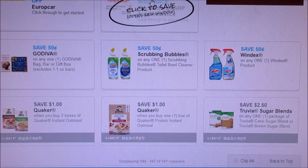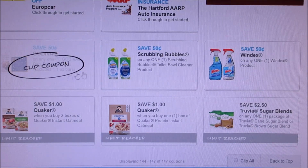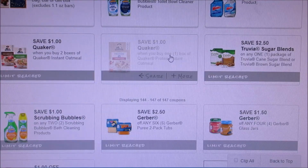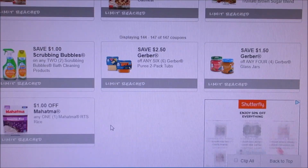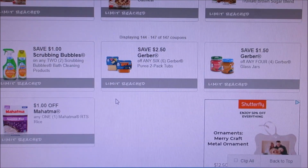And then here are the ones that are still available. So Godiva, the 50% off coupon for that is still available. Scrubbing Bubbles, Windex, and then the Quaker Oatmeal, Truvia, and then some of the baby stuff. And then that Mahamahata coupon is still available. But I just wanted to share that with you guys.